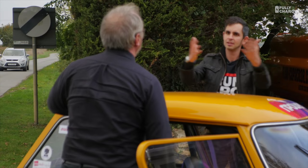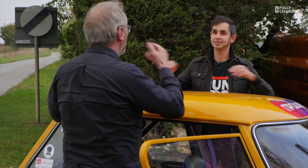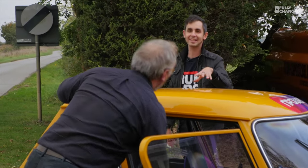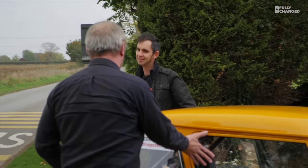See if it's all right. That's bloody terrifying. I don't know about you, but once you get in it, it feels very roomy. Oh, absolutely. And you forget what the car is. I actually forget how ridiculous this is, and then I get out and go, bloody hell.